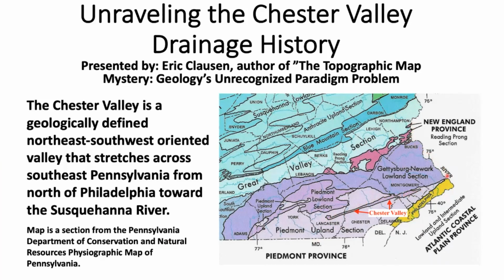This is a map of southeast Pennsylvania, showing the various physiographic subdivisions in the Piedmont province. The Chester Valley is this narrow lowland that we see here. Philadelphia would be right here. This is the Delaware River flowing in a south direction along the Pennsylvania-New Jersey border, and the Susquehanna River flows in a south direction here. You note that the Chester Valley extends between those two rivers, but it doesn't go all the way to the Susquehanna River, nor does it go all the way to the Delaware River.